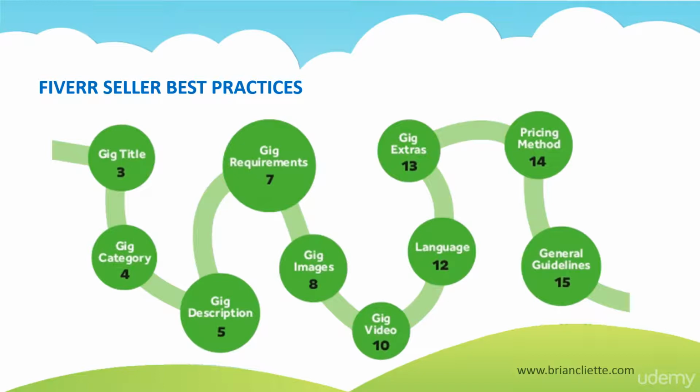If you're providing a graphic service, make sure it is under design or graphics. If you're providing writing or translation, make sure it's under that. If you're providing something weird, make sure it's under the other category. Other thing are gig requirements.